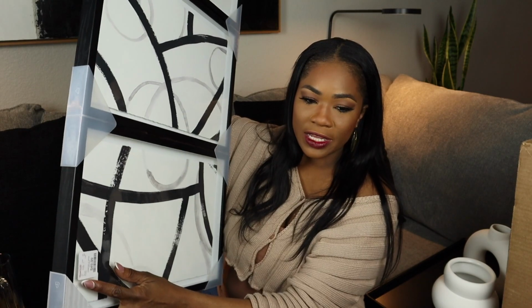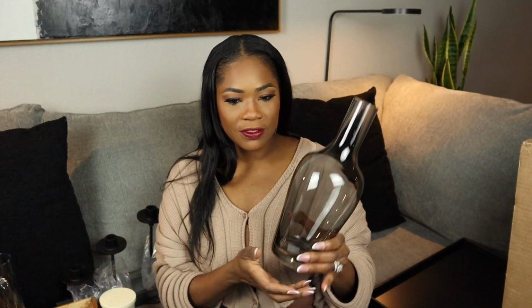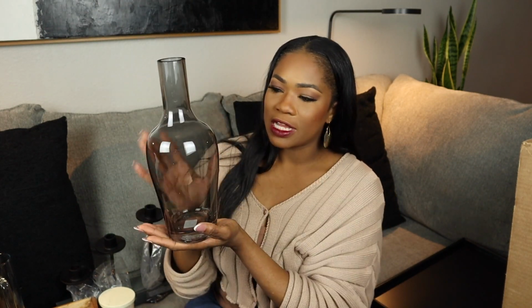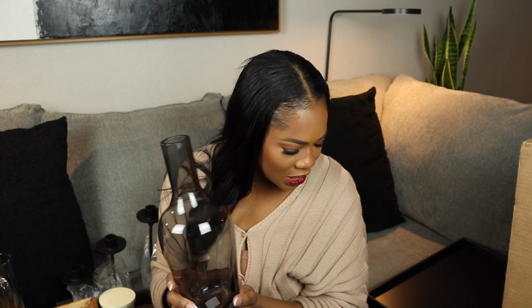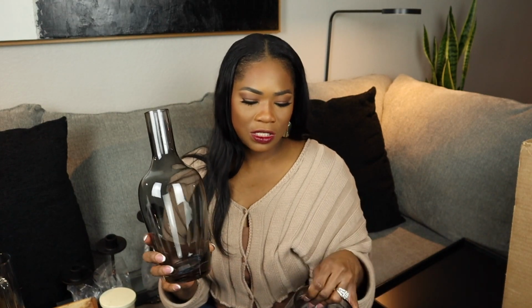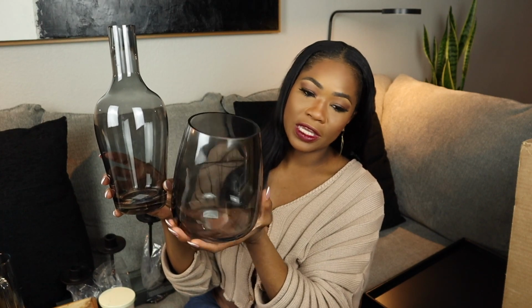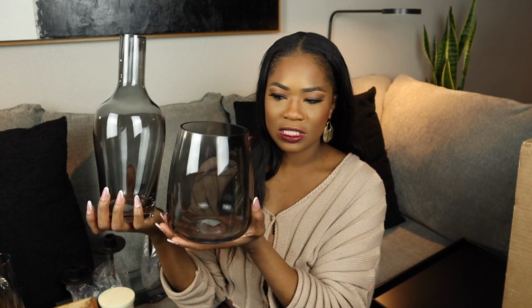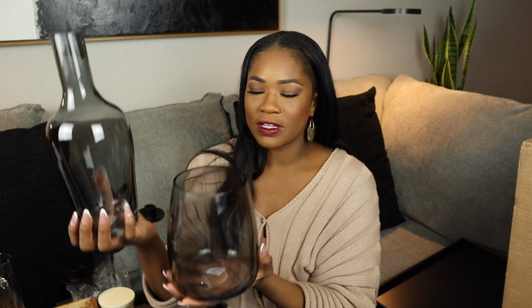But this right here was $49.99 for a pack of 3. It gives me very much Restoration Hardware vibes. I found this smoked glass vessel, which was super cute to me, but I just love the smoke look. It just goes with the vibe in here. And I also found, to match with it, a candle holder. I just love the smoke look of it, and I just love the shapes, the contrasting shapes.